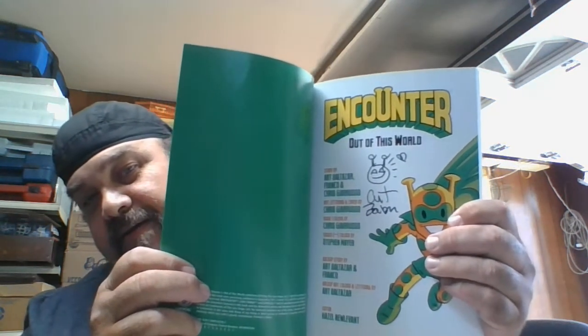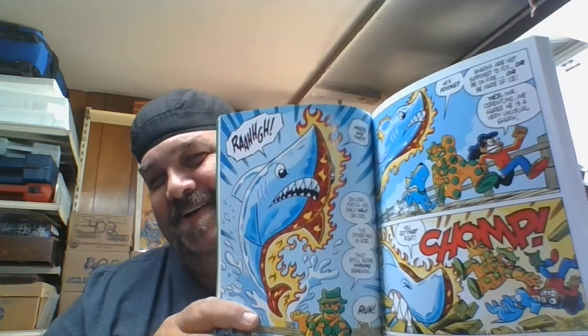Got Encounter Out of This World. You got a signature in there with a little scribble, a little bit of artwork. It's awesome. This character was a lot of fun. Kind of a character that came from space, an object from space that could change forms, take forms of other beings. I suppose it's kind of a spoiler, but this has been out for a little while. I love the shark that has lava shark on one side, regular shark on the other side, or ice shark on the other side. Just can't remember his name, but that character was awesome. But yeah, the Encounter character changes forms. Great storyline. Check it out.